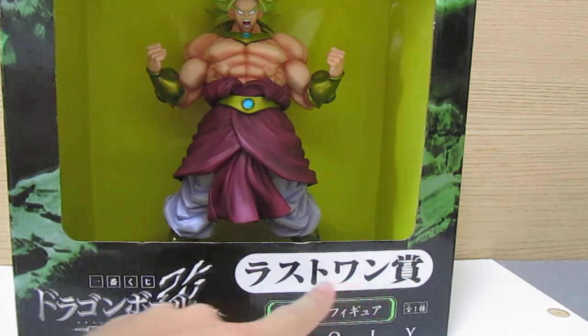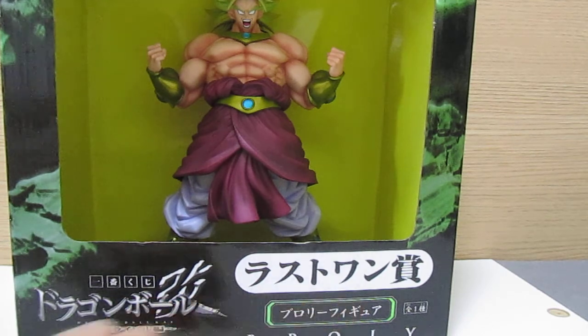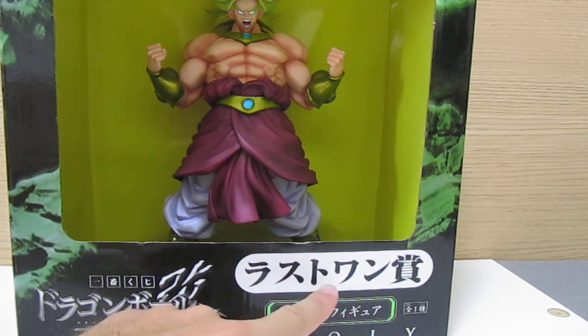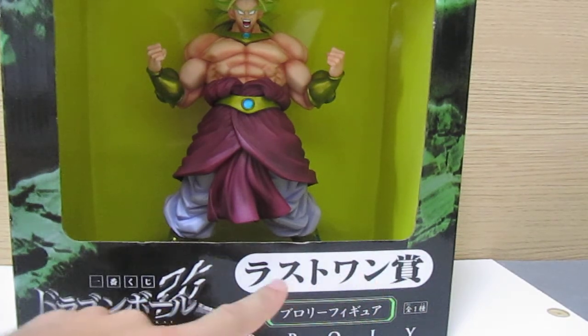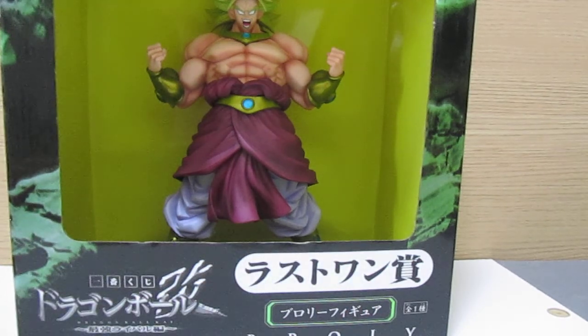Now for those of you who can read Japanese, or specifically this is the katakana script of Japanese, this actually says rasu to wan sho. So sho is like prize, but this actually means last one. Now there are a lot of Ichiban Kuji figures in Japan that say last one, and it's kind of confusing because you go, well, how can there be so many last ones? So that's what I'm going to explain in this video.